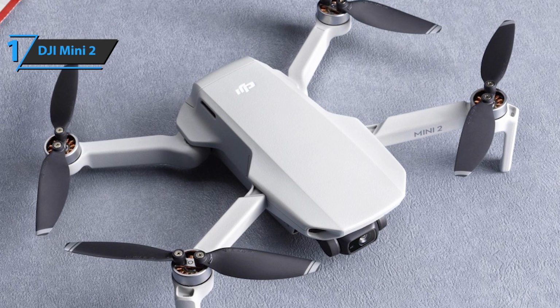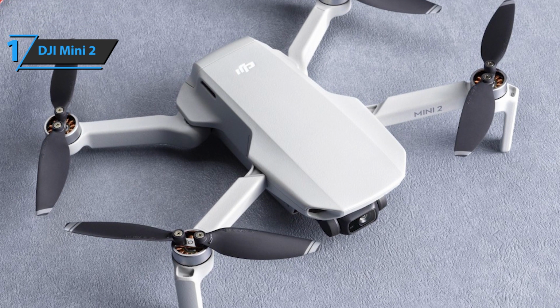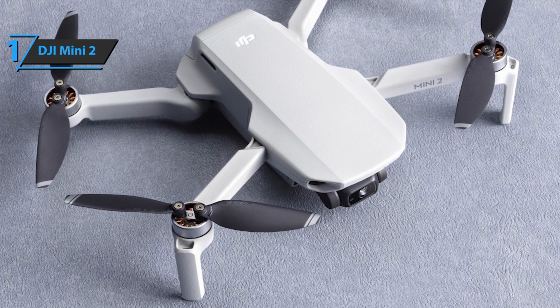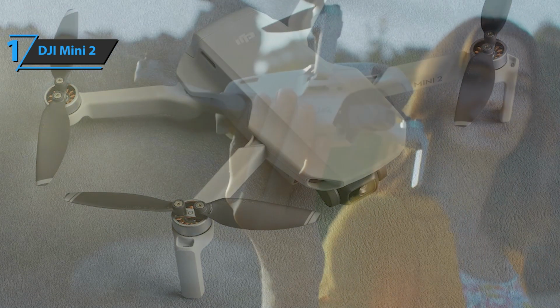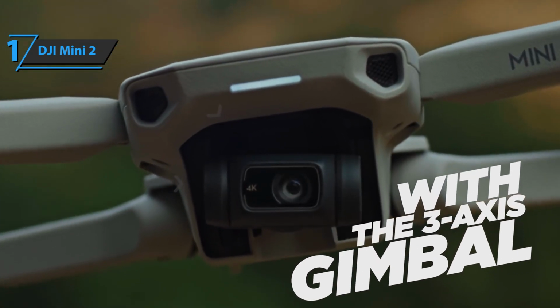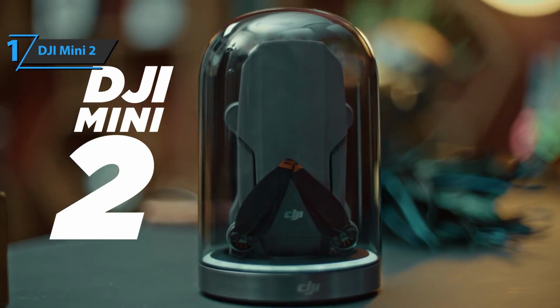The DJI Mini 2 comes in gray and has the size of 5.71 by 5.51 by 7.36 inches, while the weight is 2.05 pounds. This fella delivers high quality at the best possible price-quality ratio. You wanted the best, you got it.